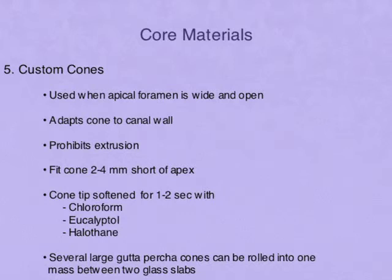What I did was I took the tip of the cone and put it in chloroform, just for 1 to 2 seconds, which softens the cone a lot. Then you can take the master cone and put it in your canal, slowly, gently, for a couple of seconds, take it out, and let the cone cool. It's basically taking the impression of your apex, so it customizes the cone specific to the canal that you're obturating. You could use eucalyptol oil or halothane, but chloroform is readily available in the office, so that's what I use.